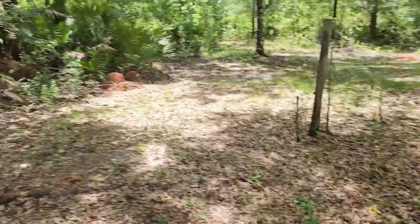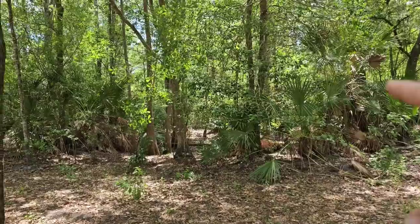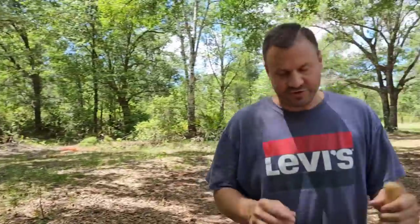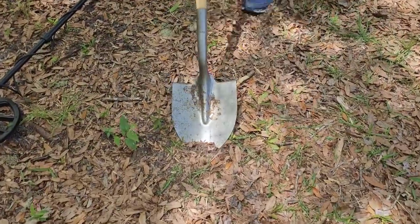Whoop! All right, apparently she's being attacked by a bug. Right over here, we found all kinds of mason jars down here in these cedars. Or excuse me, they're not cedars, they're cypresses. It was like a cypress grove.